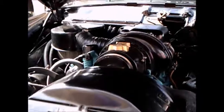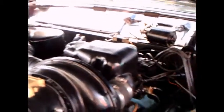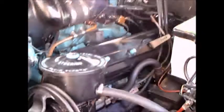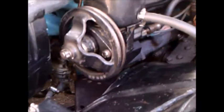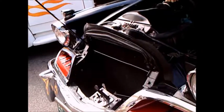This is a 1957 Studebaker Golden Hawk. It's an unusual color combination, black and red. And here you see the 289 cubic inch engine that's supercharged. Has a Paxton supercharger, and in fact, Studebaker bought Paxton as part of their corporation.